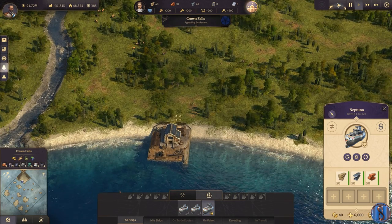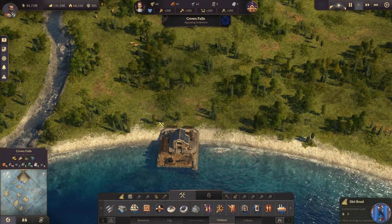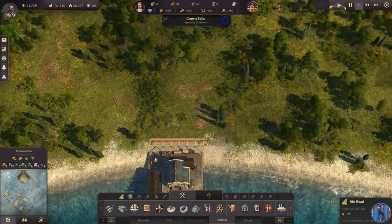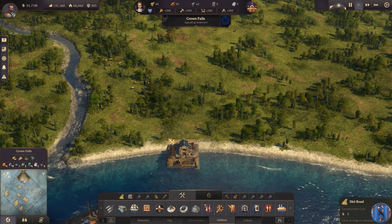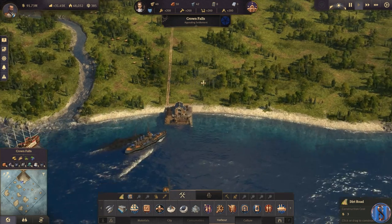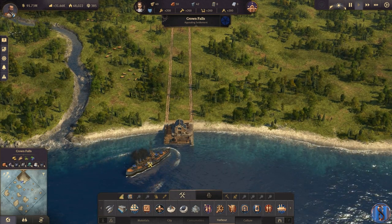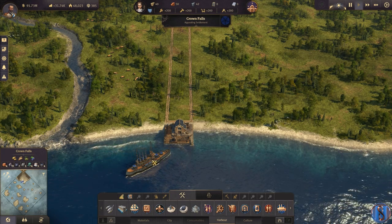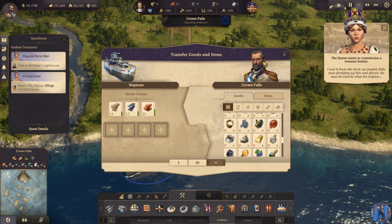All right, so let's just get started then, I guess. So let's build ourselves a road. And let's head inland like this. And like that. Oops, sorry, this guy should be able to... Well, maybe he can't drop off everything, but we'll drop off what we can.